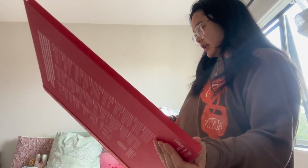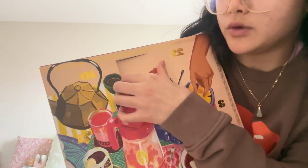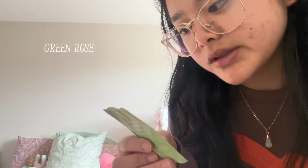I've decided to open the calendar a bit earlier today. We have day 7. 3. We have green rose. Green tea blended with rose petals. I'll either have one of these today. Not sure which one yet.